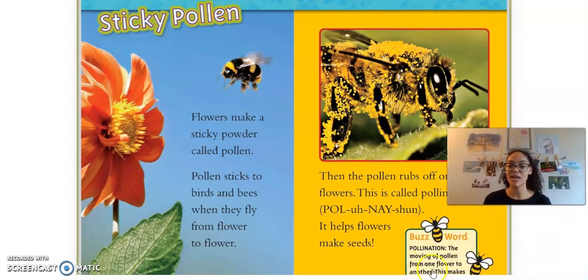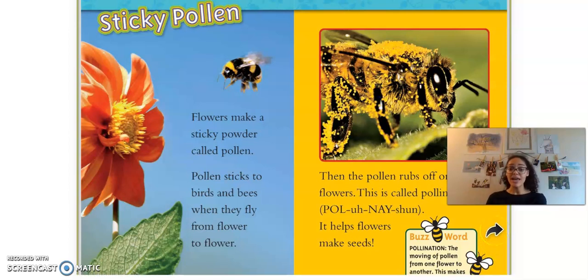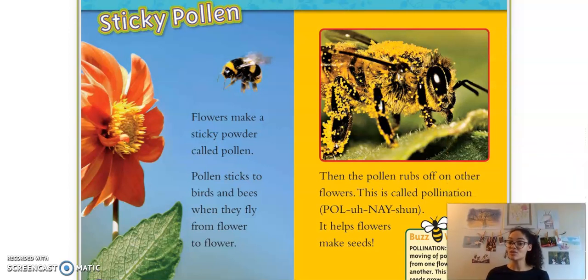So down at the bottom we have another buzzword, and those are the important words we need to know. And the word is pollination. Go ahead and say that. Pollination. The moving of pollen from one flower to another is pollination, and this is what makes seeds grow.